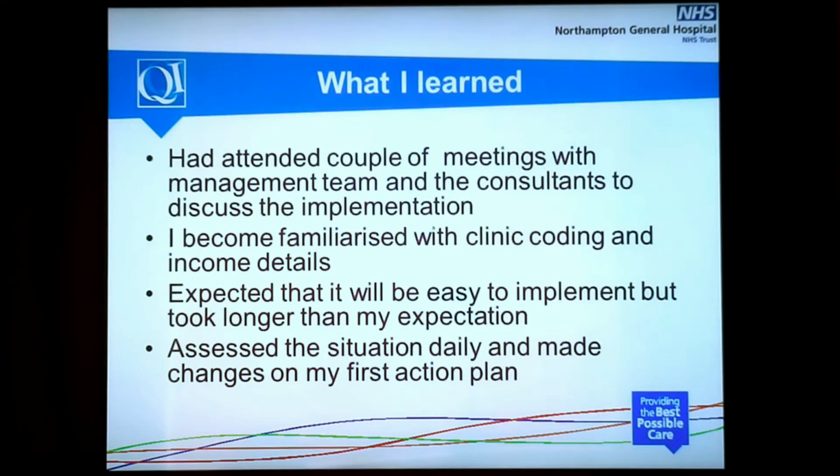What I learned from my experience: I attended a couple of meetings with my consultants for approval of my pro forma, and also management team meetings, which I found quite useful. Being involved with the management team and learning how to set up a new project was a good experience. I also became familiar with clinic coding and income details. There were a couple of things I had no idea about, but I understand that the management team takes them very seriously, like where the patient needs to be seen and clinic coding. For me, any small corner should do the job, but in terms of where patients are coming, it can change the income. This is the reason we set up the children's outpatient department. I thought I could implement my project within a couple of weeks, but it took nearly a couple of months. I didn't realise that implementing any project in the NHS takes longer than expected.